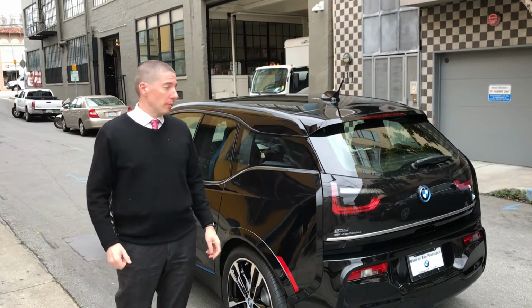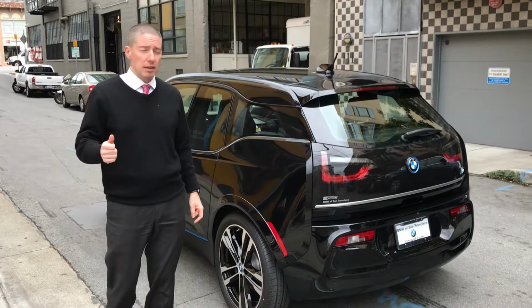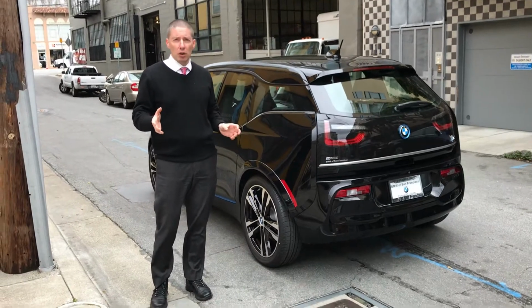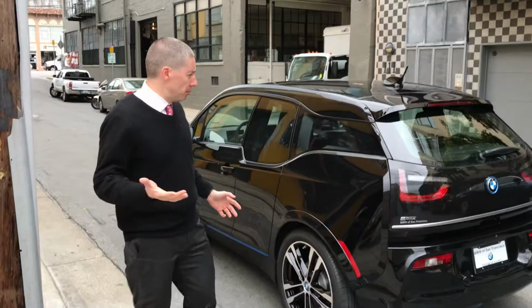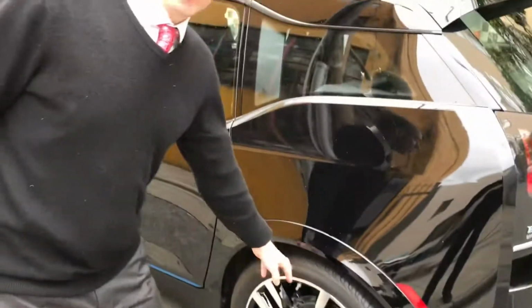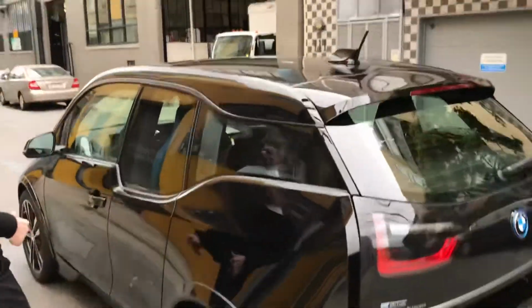Hey, it's Mico. I'm going to test drive today the new 2018 BMW i3s. This is the facelift and the first new variation, the sport model of the i3. Quickly from the outside, really the only big difference is these flares that make the car look a little bit more aggressive. And 20-inch wheels are standard versus 19 on the regular model. Let's go inside. It's a little windy.